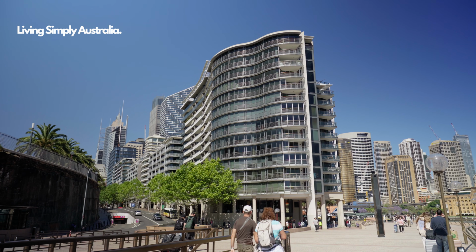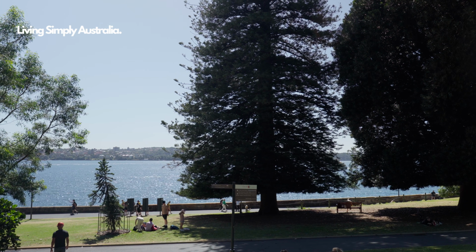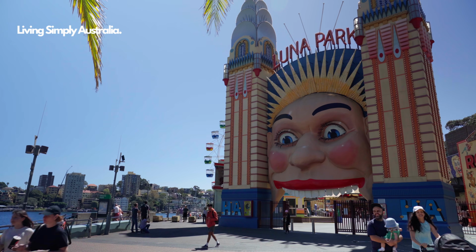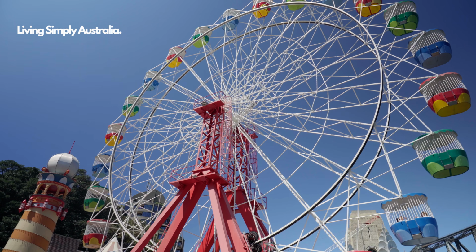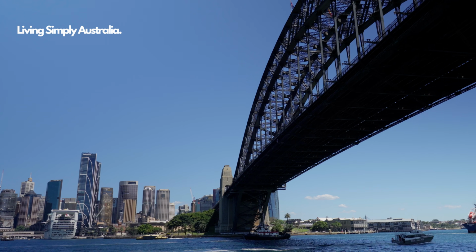And something else you can do is walk around, especially in the Sydney area. If it's your first time visiting Sydney, you can walk around the Botanic Gardens. It's beautiful. If you have kids, you can take them to Luna Park, which is a theme park. Basically, it's next to the Harbour Bridge. If you like cycling, I highly recommend hiring a bike and cycling over the Harbour Bridge.